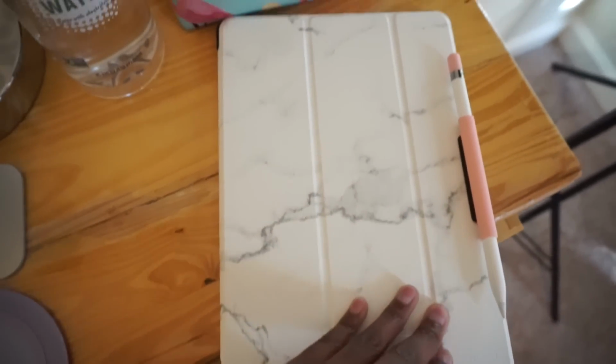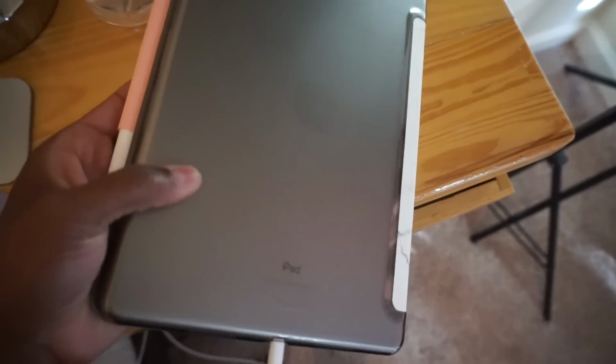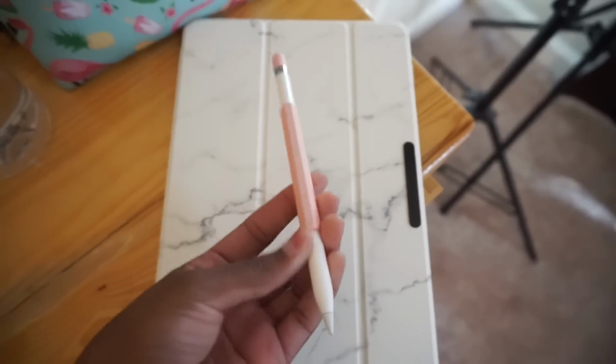So I'm excited to show you guys my recent purchase, which is definitely helping me in school upgrade my note-taking game. So I purchased a new iPad Pro 10.5-inch 64 gig. This is just the cover, front and back. Marble, you guys know I love marble. And then I have an Apple Pen. So the case itself looks like this.